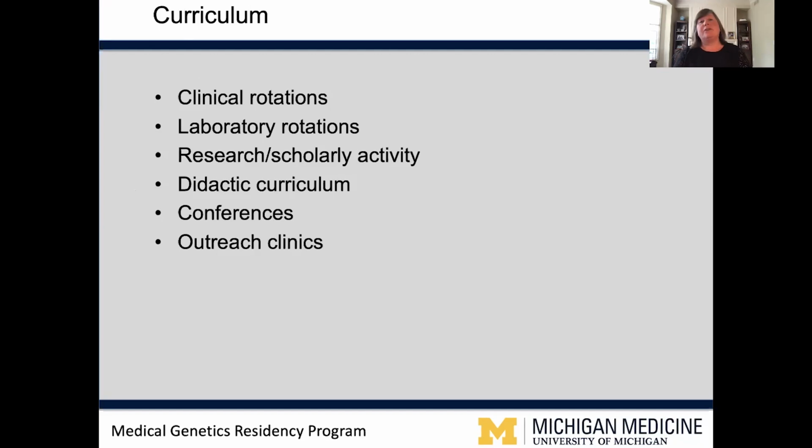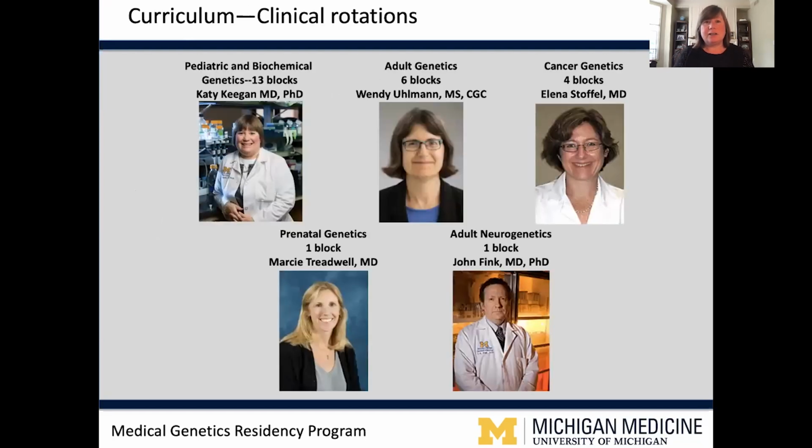I'm going to talk a little bit about the curriculum, and that includes our clinical rotations, laboratory rotations, research and scholarly activity, our didactic curriculum, conferences, and our outreach clinics. So first of all, our clinical rotations consist of several different rotations, including pediatric and biochemical genetics, adult genetics, cancer genetics, prenatal genetics, and adult neurogenetics. We operate on a system of 13 four-week blocks, and for pediatric and biochemical genetics, we have 13 of those blocks, and I am the director for that rotation.